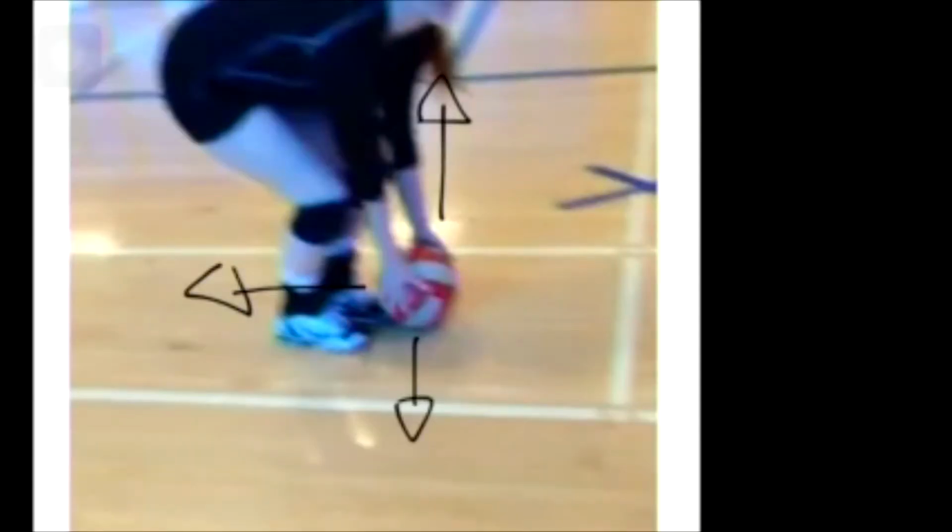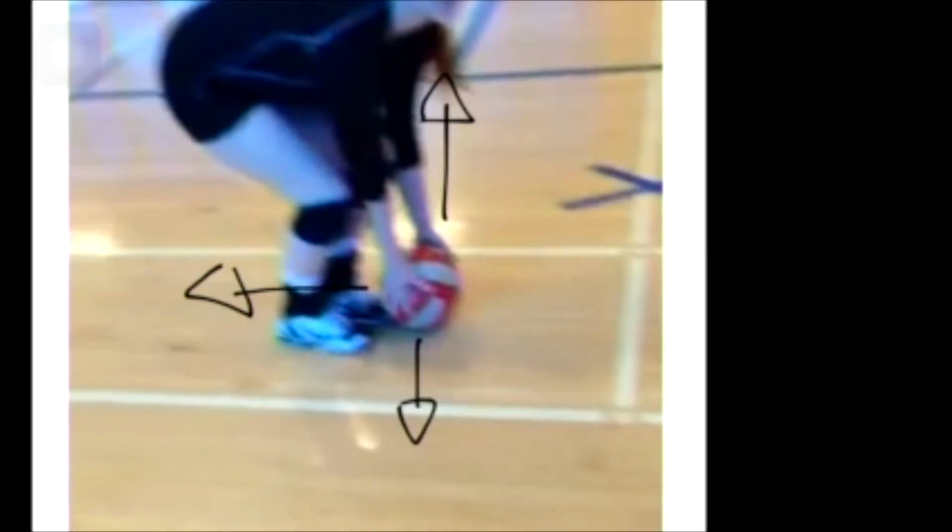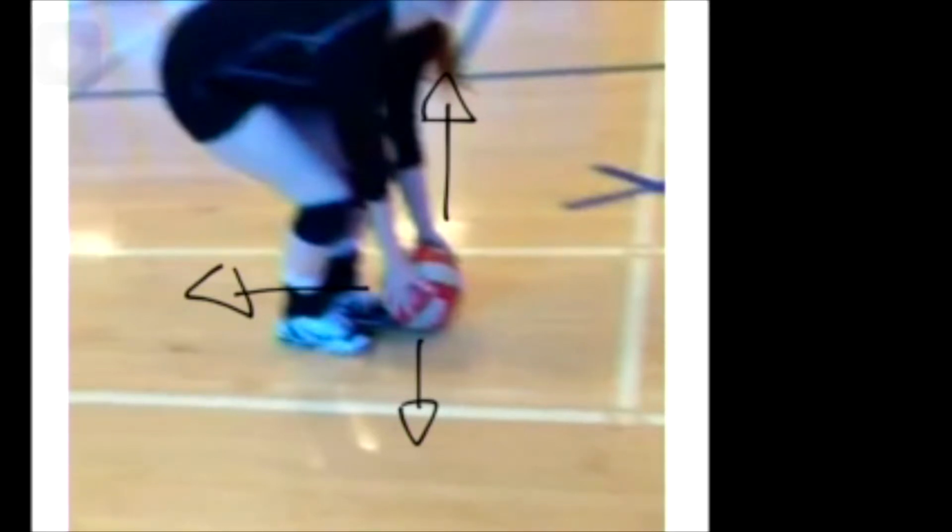Maddie leans down to pick up the ball. Its inertia, mass, speed, and direction get affected. She has provided an unbalanced force. Two forces acting on an object are not equal in size onto the ball, which causes it to stop moving as she picks it up.